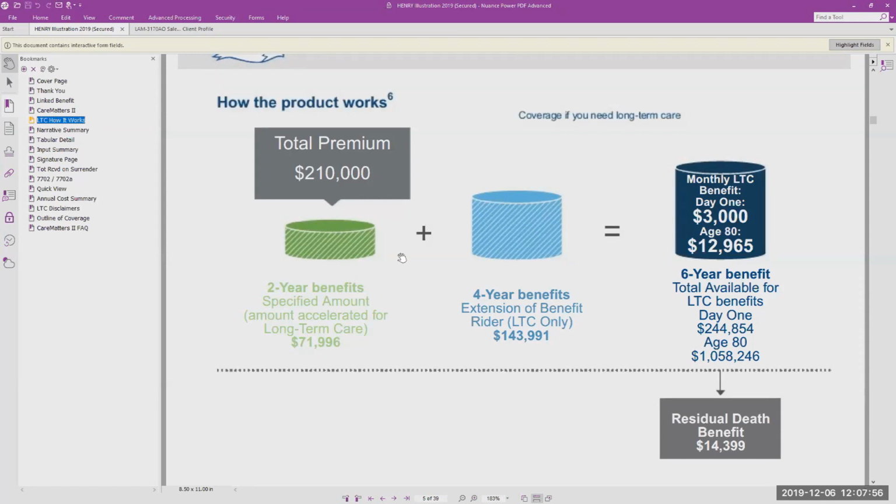So as you can see here, Care Matters has a lot going on within it that really no matter what happens to your client in various life stages, they're not going to have that kind of use it or lose it feeling that we used to get with traditional LTC. All right.